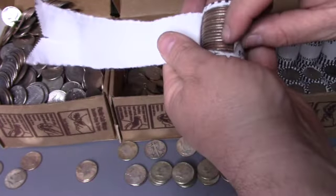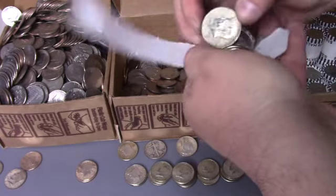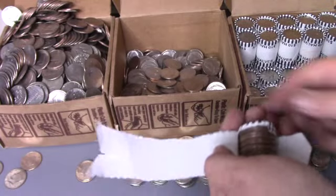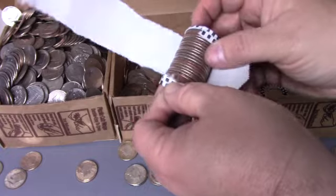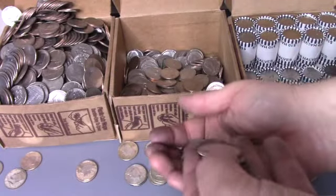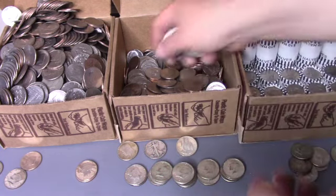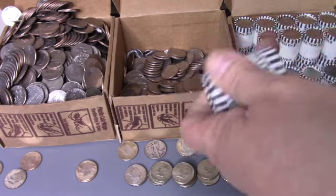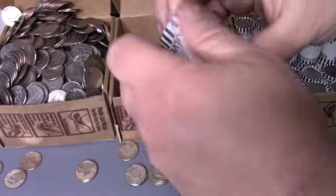That might be silver right there. It might be. 1967. That is our seventh of this box, 27th altogether. Let me see if there's anything else here. Okay, we'll do another one. And if we don't find anything here, then we'll just bring you back.